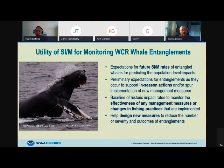Before I talk about the results of the analysis that we did, I thought I'd set the stage a little bit for what I think we can do with this kind of information. For sure, we can and are providing the states an opportunity to know the expectations for future serious injury and mortality rates of entangled whales, that can be used in their conservation planning and can be used by all throughout this process.